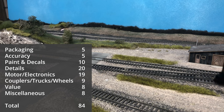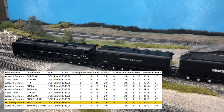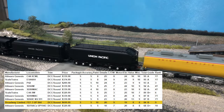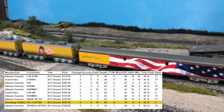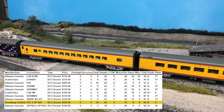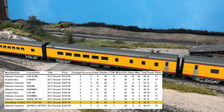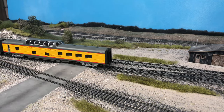Comparing the score to other model scores, the 844 lands pretty low on the list, but is the only steamer and thus has a little bit more potential to lose points. Overall, the score fits the model pretty well in my opinion, as the model did relatively well but falls short in several categories across the board, and I feel like it's a good starting point for this initial FEF run.